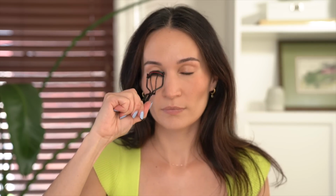Then to finish the eyes, there's no other eyeshadow involved, just mascara. On most days, I haven't even been applying mascara, if I'm honest. It's just been too hot. Too hot and too humid, so one less thing to worry about in the heat.